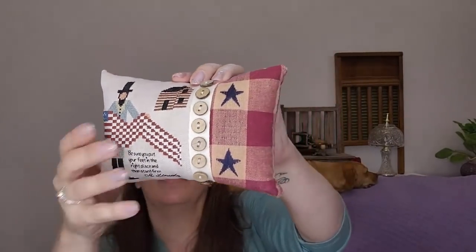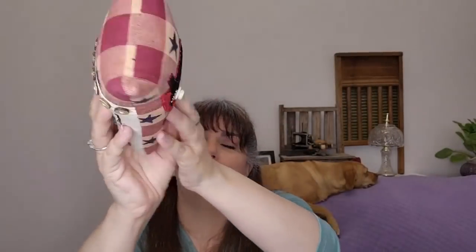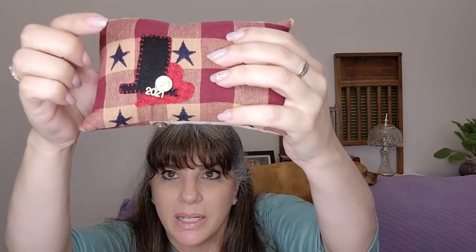He turned out great. Many of you, if you watched my last one, know I have an affinity for Abe. Again, I did the slit in the back to stuff it, and I made a little top hat and covered it with wool felt. Yeah, that one was fun.